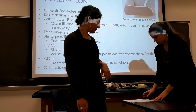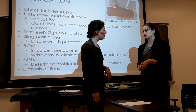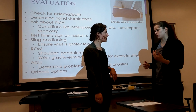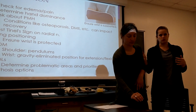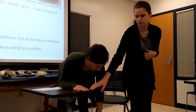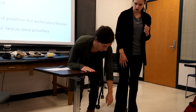So what I'm going to be teaching you is an exercise called pendulums, and this is something I'm going to want you to do at home, and this is how I evaluate how well your arm is moving. Okay. So class, we're not going to go in too much depth as far as the pendulums go because we have learned this in adults, but you would want her to bear weight on a firm surface. This table would not be good because it would move.